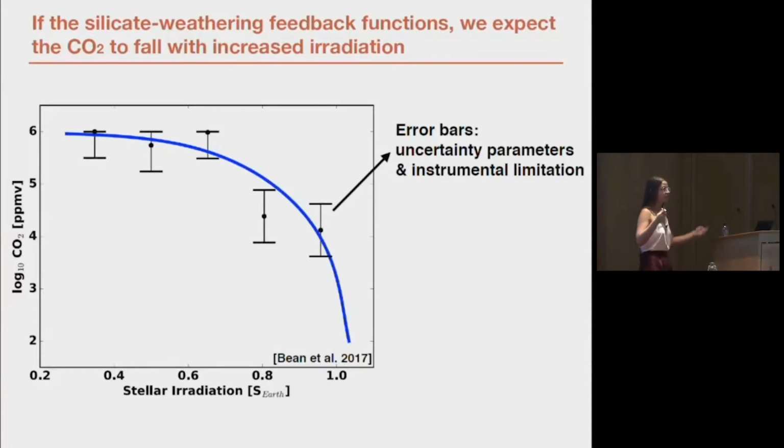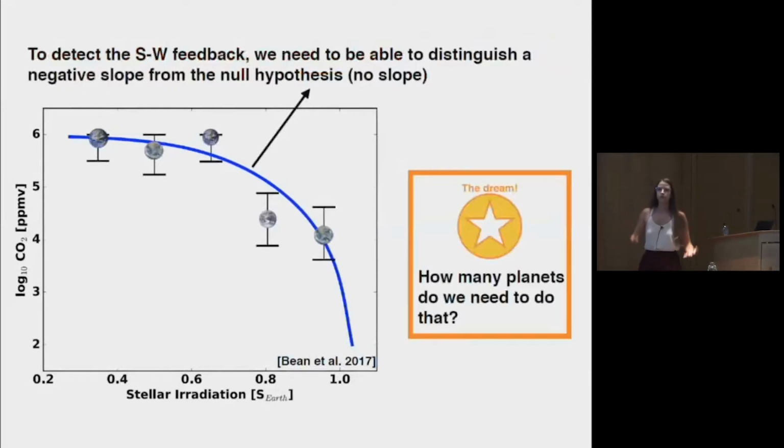Now, of course, there's going to be a lot of uncertainties with this, with what exact amount of CO2 we can expect as a function of irradiation. So for example, the exact surface temperature, the surface pressure, other greenhouse gases, clouds, and of course, instrumental uncertainties. All of these are going to make it more difficult for us to see this downward slope. But the idea here is that the more planets we observe, the easier it will be to marginalize over these uncertainties, and so to be able to detect a downward slope despite our big error bars.